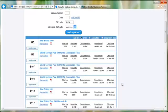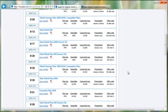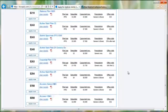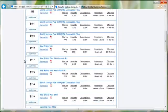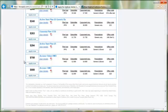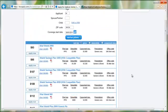Let's go ahead and get started comparing plans. Here are all the plans that are available from Blue Shield of California for someone 34 years old in San Francisco. As we can see here, there's quite a lot of different plan options available. They range in price from $93 to as high as $888. Comparing them is simple if you know how to compare them. Right now the plans are sorted by price from the lowest to highest.